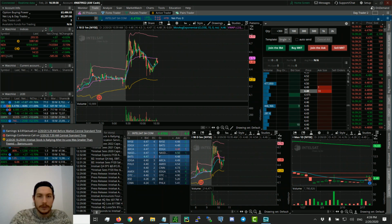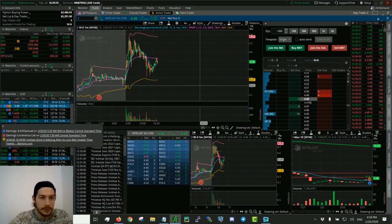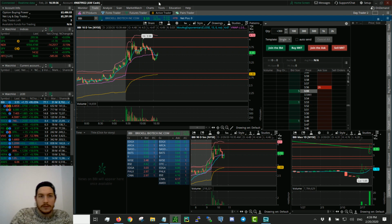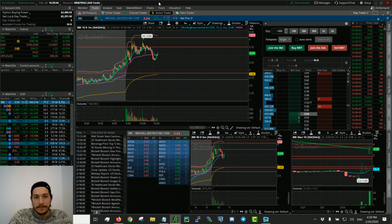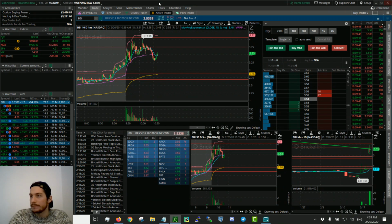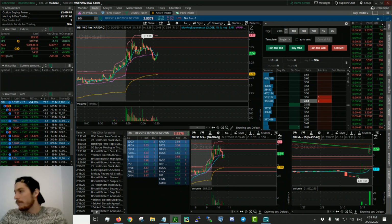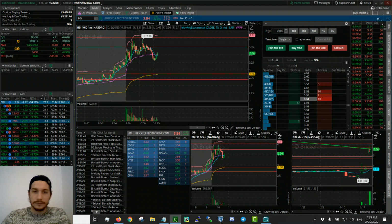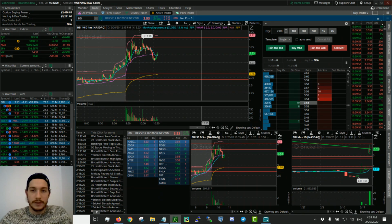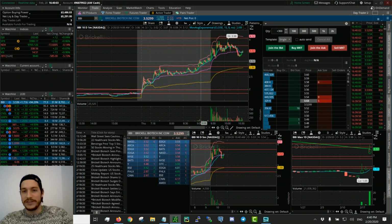I pulled back quite a bit, but 4.3, finding some big support in that area. BBI breaking now back to the upside. What do we have here? Kind of a late trade. This would be a very, very late trade. Mind Med already sounds pretty interesting.